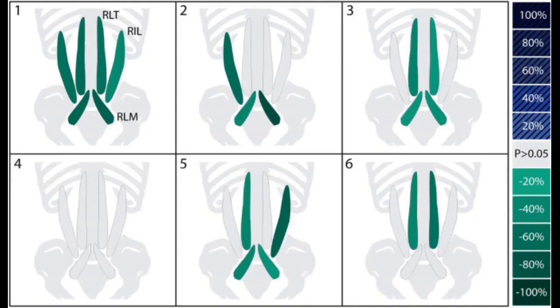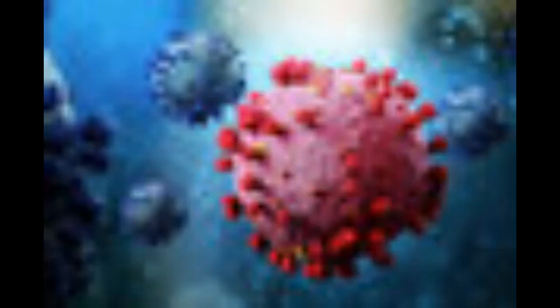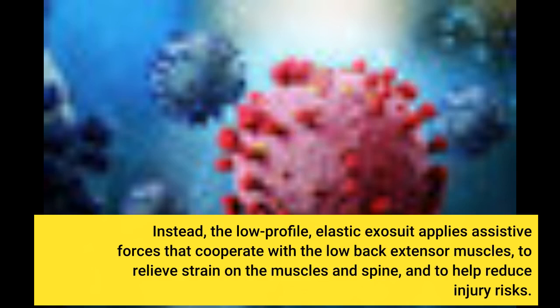The wearable technology developed by Zelik's team may conjure images of Iron Man's suit, but it does not rely on motors or batteries. Instead, the low-profile, elastic exosuit applies assistive forces that cooperate with the low back extensor muscles, to relieve strain on the muscles and spine, and to help reduce injury risks.